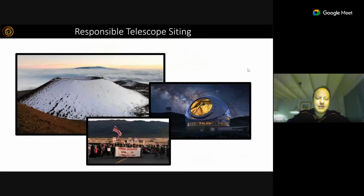Starting with responsible telescope siting. So the idea is that we're going to build roughly 10 new telescopes in exactly the right spots. And unfortunately, the history of astronomy is not particularly great in terms of going elsewhere, building telescopes, ignoring local communities, building them where the local communities might not want them in very disruptive ways. So that's not what we want to do.